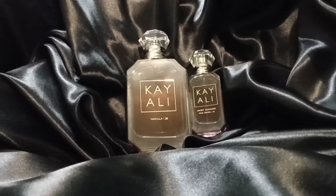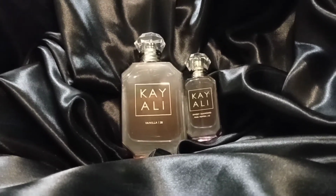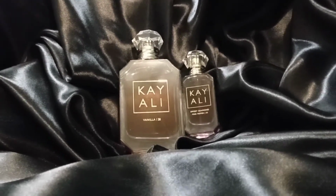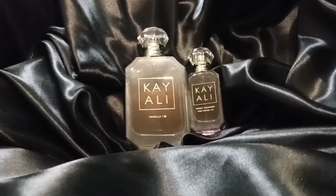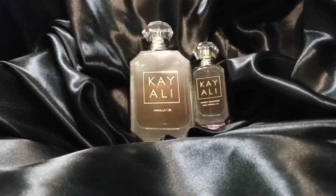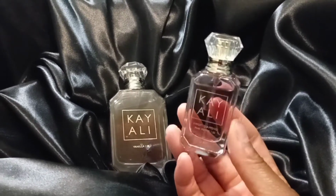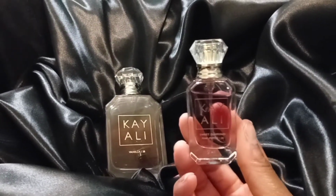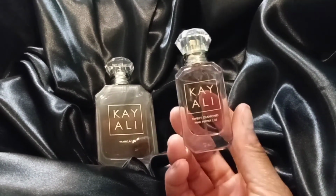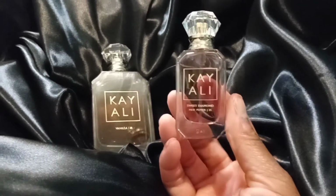So I'm going to talk a little bit about Sweet Diamond Pink Pepper. I think that this fragrance is beautiful. It is right up my alley, and I completely understand why people say it is a wedding fragrance. It is deep, rich, fun, playful, yet still mature. Very, very feminine, very beautiful. It's almost sparkling. It kind of reminds me of wine a little bit, like a sparkling wine. If you do Bath and Body Works pairings, I would say this would go really, really well with You're the One.